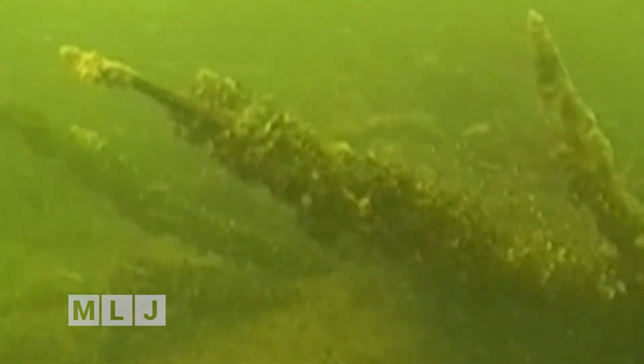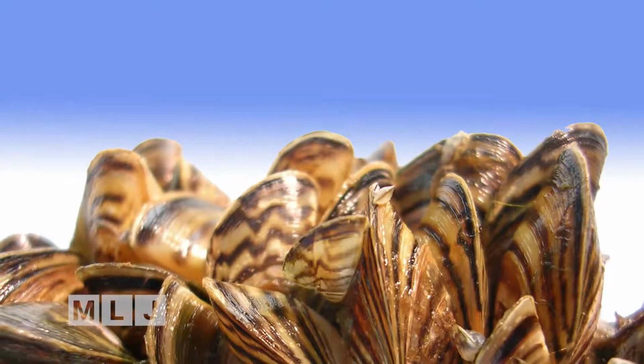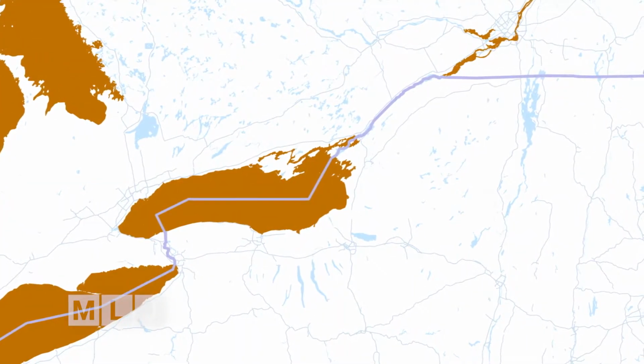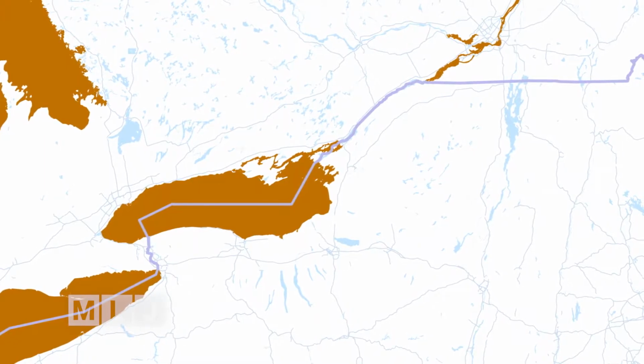But perhaps the biggest threat is a modern-day invader. Millions of mussels that colonize on the shipwrecks. These zebra mussels can't go deep enough, but these quagga mussels can. And while they haven't been found in Lake Champlain, they are in the Great Lakes and St. Lawrence River. And like many invasive species, scientists fear it's only a matter of time before they reach the lake and the deep water shipwrecks.